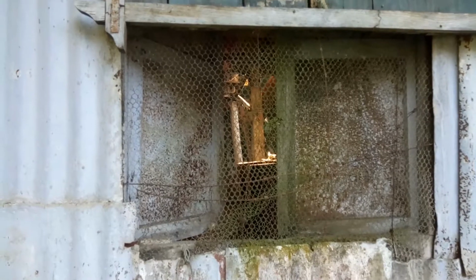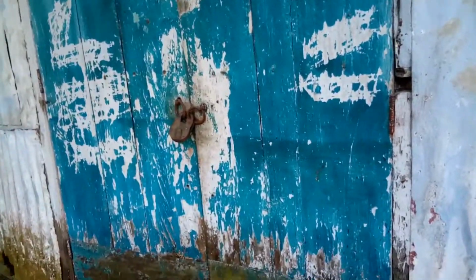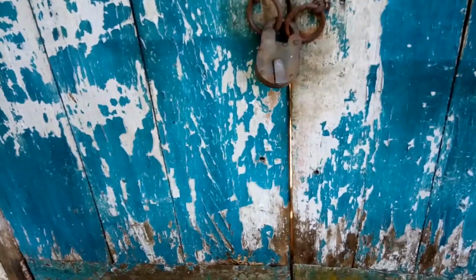You can see the law under which the tea garden operated, and it's really sad as to what it has been reduced.